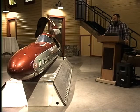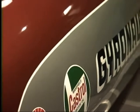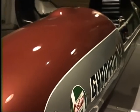But some of the engineering stuff on the Gyronaut, Rob mentioned it only makes 110 horsepower, which doesn't seem like a lot.